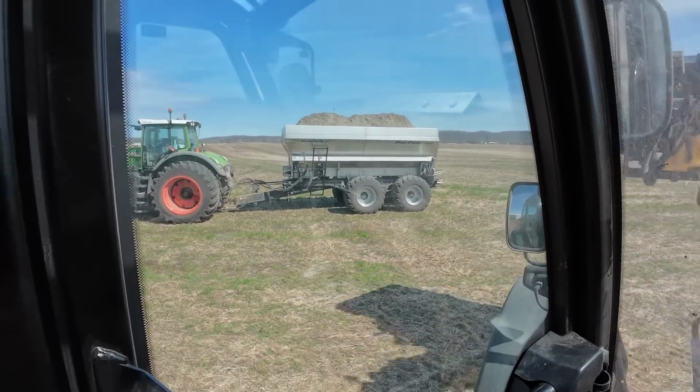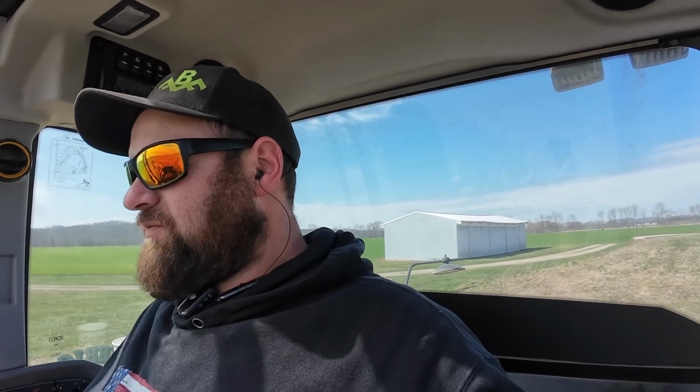Big load, big load. That is a lot of lime. Now the strip till bar will go through here, and that'll help with some of the compaction we're about to make, I guess.